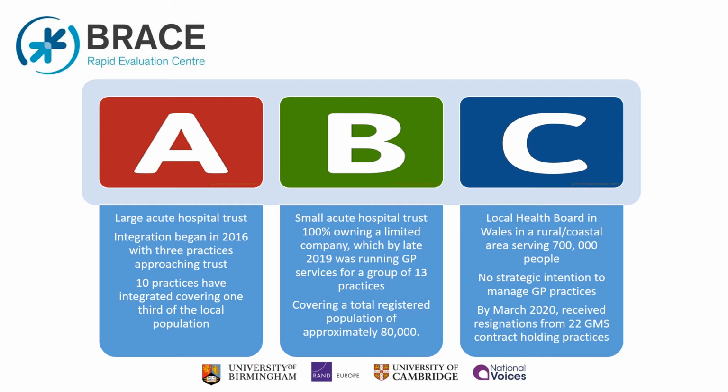Site C. A local health board in Wales providing a full range of primary, community, mental health and acute hospital services for a population of around 700,000 people in a rural and coastal area.